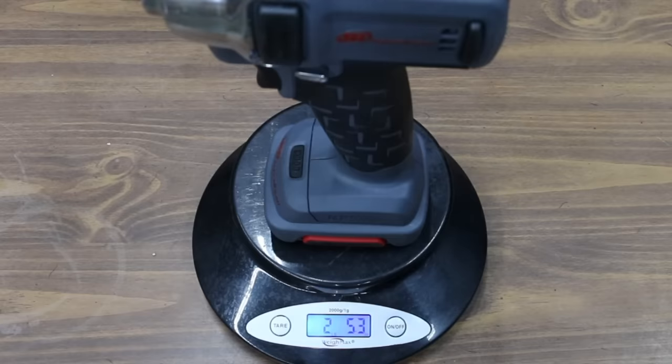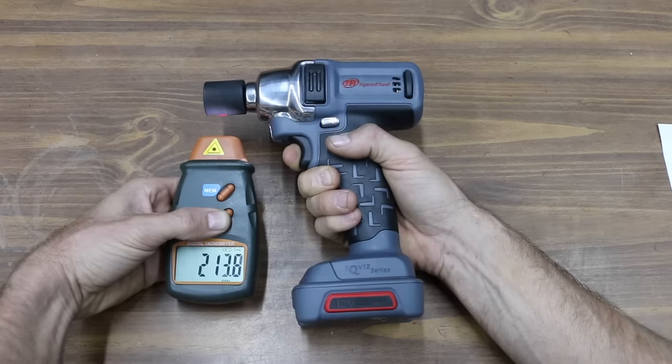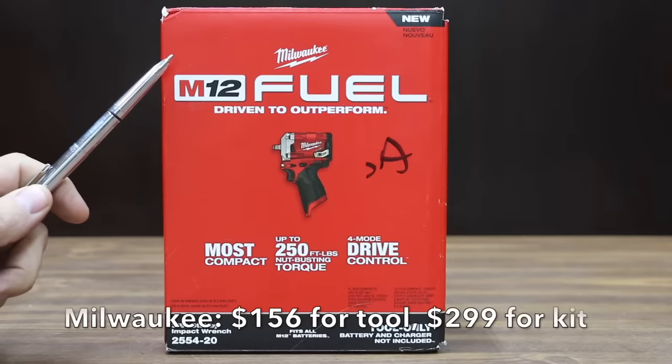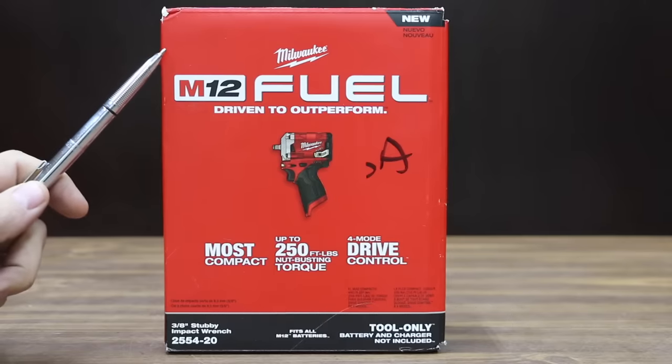The Ingersoll Rand is the second heaviest yet at 2 pounds, 5.3 ounces, or 1,057 grams. The Ingersoll Rand only has 1 speed range. Low RPM control wasn't as good as the other brands at 214. Its max RPM is 2,641. At $156 for just the tool or $299 for the kit, is this Milwaukee brand.